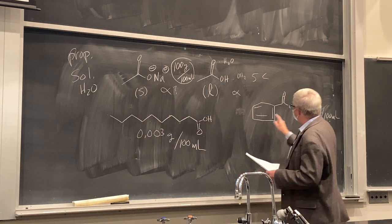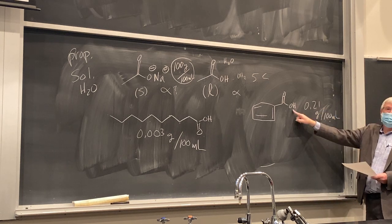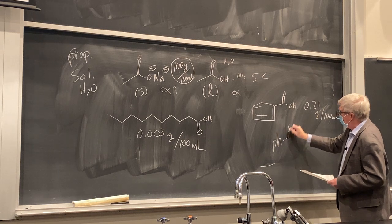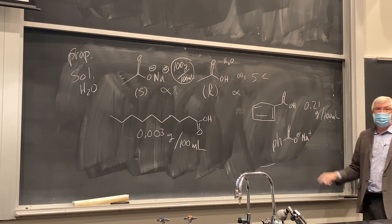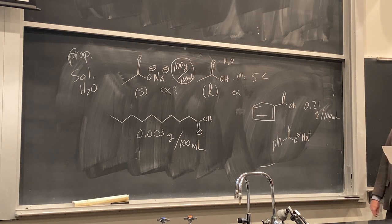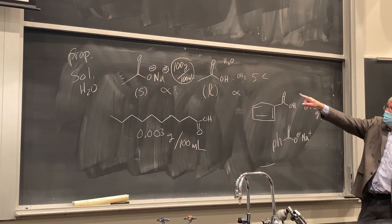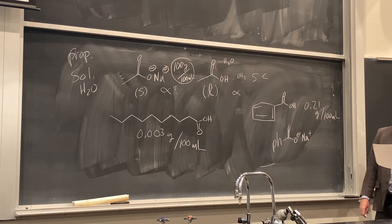Now, this guy, 0.21 grams in 100 mils, the neutral thing. But let's look at sodium benzoate now. I'll draw it out. We can form that with hydroxide, right? What about its solubility? I've got the number here. Is it going to be 100 grams per 100 mil? Is it going to be infinitely soluble? No, it's going to have a limit, right? Is it going to be higher or lower than this 100 grams, do you think? It's going to be lower, but not much.